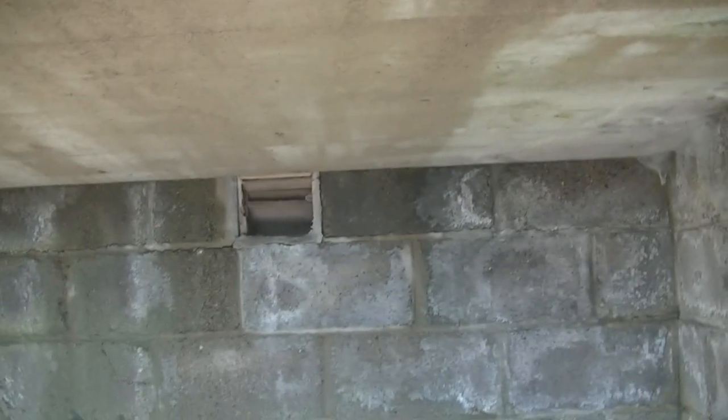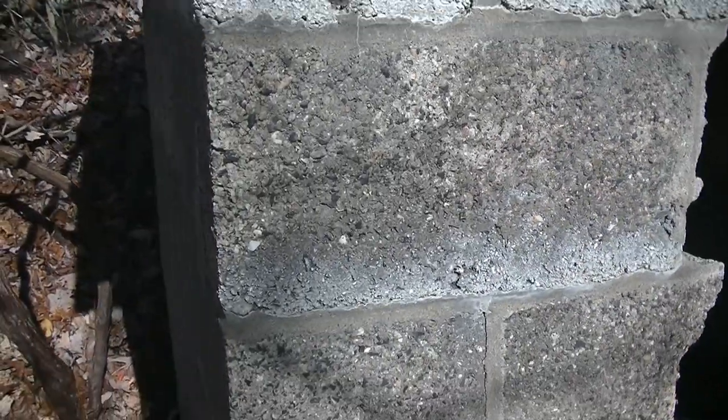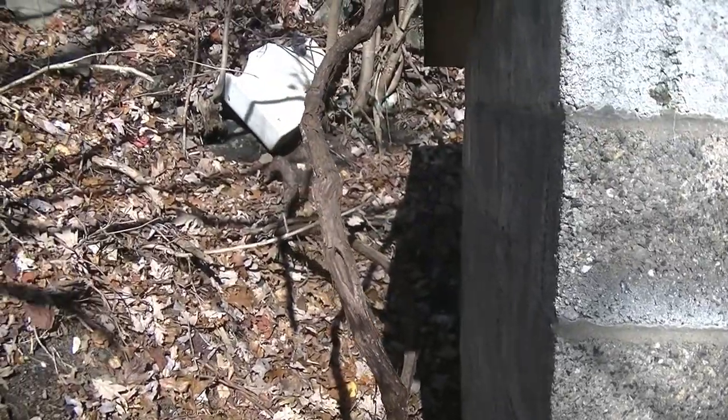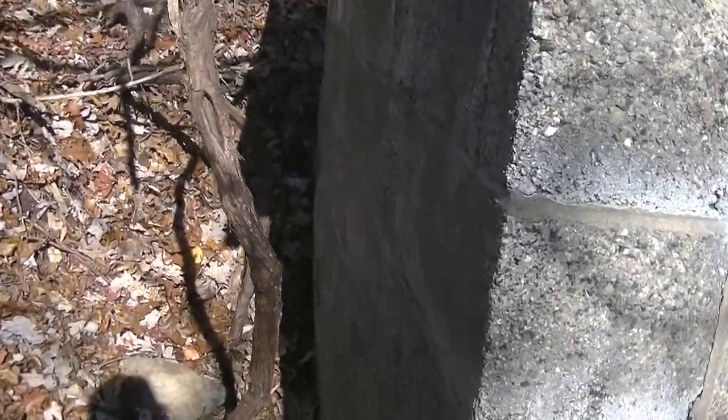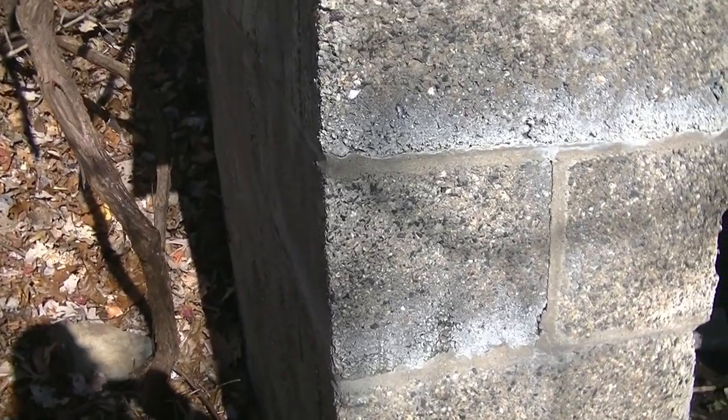Look at the construction here, look at this. Who knows how old this is, but look at how well intact it is, and look at how well it's holding up. This is back when stuff was done with dignity and pride. Amazing. Clearly nobody found this either, because it's not graffitied. Yeah, not at all. It's small.